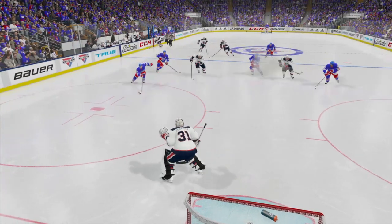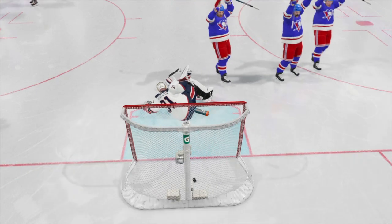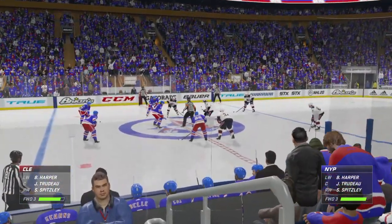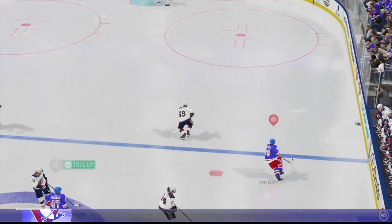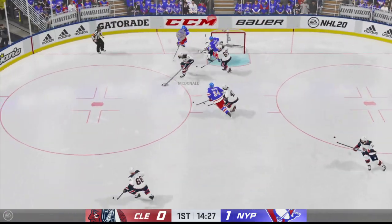He's tight to the net. He doesn't have much time. And that snapshot beats the goaltender from the low slot. New York's hard work in this opening period pays off. Right when the anthem finished, these guys were on it. They've done a really terrific job and are well rewarded for that first goal. Scored by number 73.